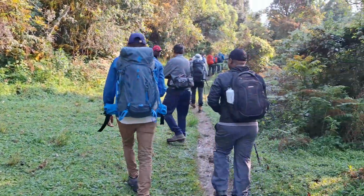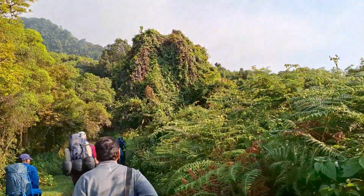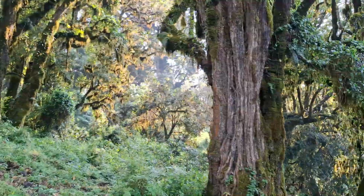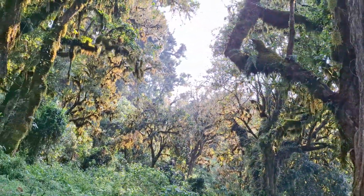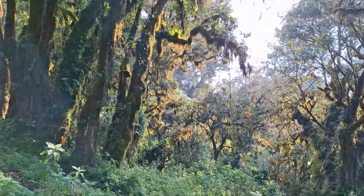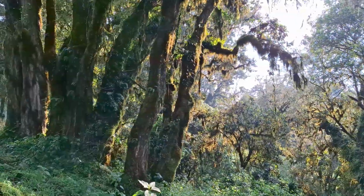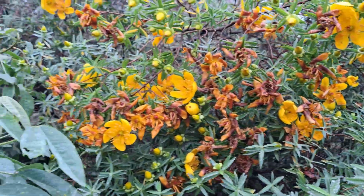The second day of our hike was a steep climb day. A complete steep climb for 8 kilometers. Let's see how it goes. These morning forest views were simply beautiful. The weather was cool and the climb was strenuous. The only thing was that the views were simply beautiful and these were just keeping my spirit up.